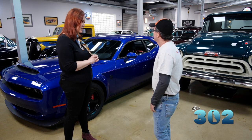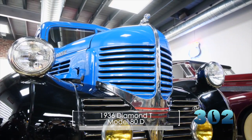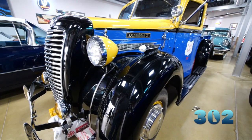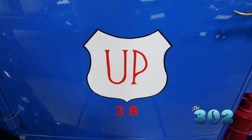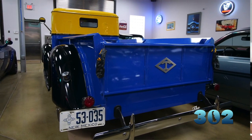Tell me about that one. That's a pretty special truck. That's a 1936 Diamond T, which eventually became Diamond Rio. That was a Union Pacific Railroad maintenance vehicle, and that's what the UP on it is. When Vance first brought that over, I was thinking, it's pretty bad, you gotta label which side goes up now, but no, it's Union Pacific Railroad.